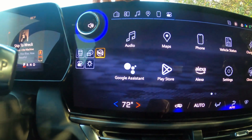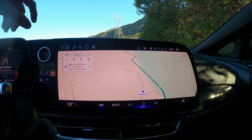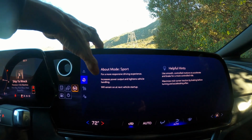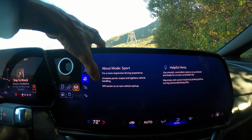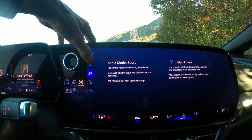Here's your Google Assistant. Maps load super fast. Sport mode gives you a more responsive driving experience, increases power output and tightens vehicle handling. Will remain on at next vehicle startup, which is my biggest problem with the ones that reset back to normal.